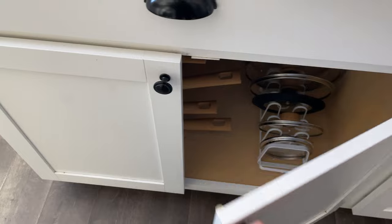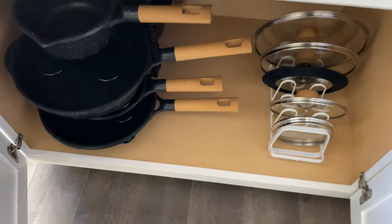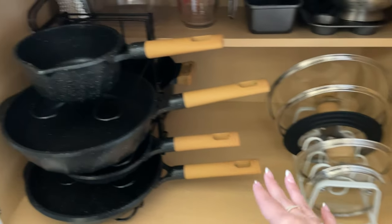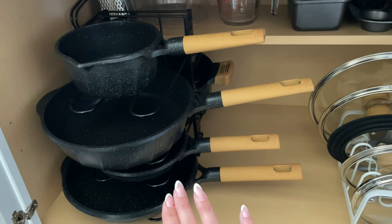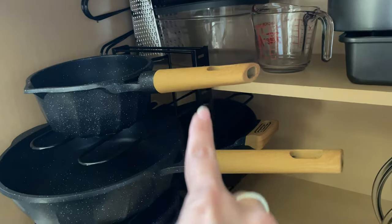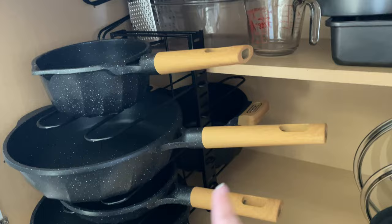Below that are my new pots and pans. I got the lid dividers from Target, where you can stack all of your lids, and then all of these pots and pans came from Amazon, as well as the rack. So it's a little tower and then it has these pieces that pop out.